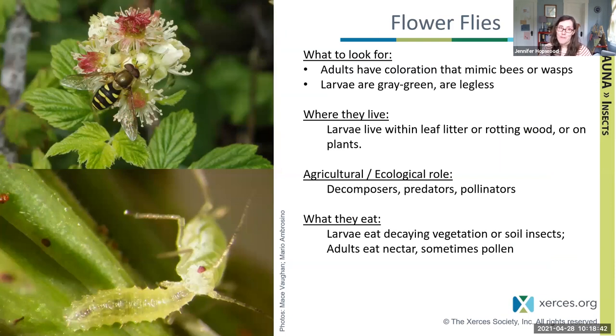Another important group of flies are the flower flies. These adults are often found on flowers where they drink nectar or sometimes pollen. They have a coloration that can sometimes mimic bees or wasps, usually fairly brightly patterned. Their larvae, though, are gray-green, legless, and pretty unassuming, but they're really pretty powerful. In this picture, you can see a little larva that's hunting an aphid.